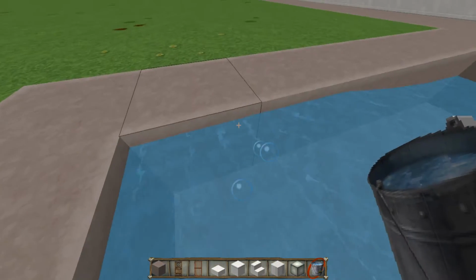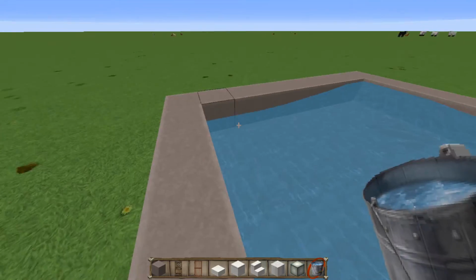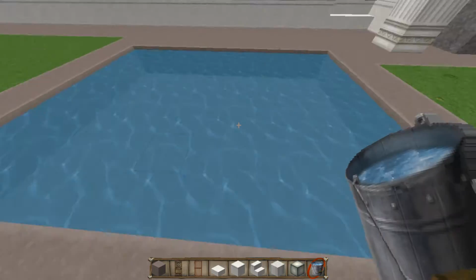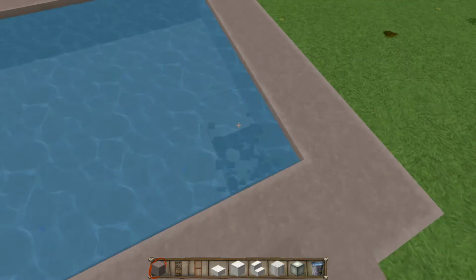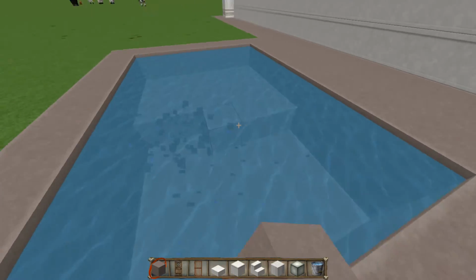So then fill in the water until you've got a nice even supply without any currents whatsoever. There we go, just like that. And then we're going to dig out this lower block that we just laid, because if we do that, the water just stays at depth. It just makes it dead easy.